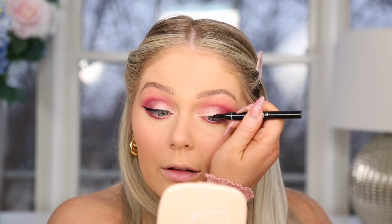Super pretty. Now the tough part, to make the other liner look the same. All right, I think I actually did a decent job at making them pretty symmetrical. We are gonna pop on some false lashes, but I'm going to go in with mascara first. I'm gonna use the Maybelline Sky High mascara and just coat my lashes really good. You could definitely skip the false lashes for this look too.